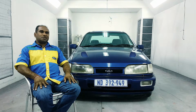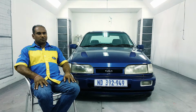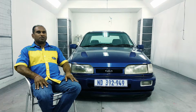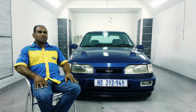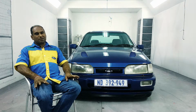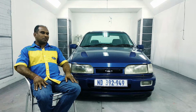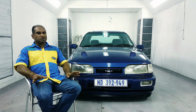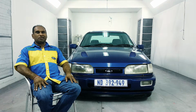We then put a set of 16-inch Work wheels, which looked very nice on the car, but it was a little bit too small. And then we put a set of 18-inch rims, which served the purpose, but it wasn't what I wanted. And we eventually got a set of 17-inch Hockenheim Rs to make it look like the Euro spec, and that was the idea all along.